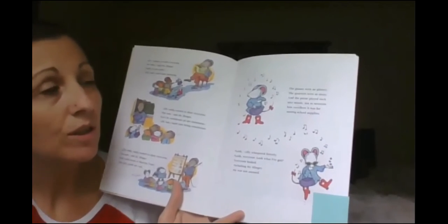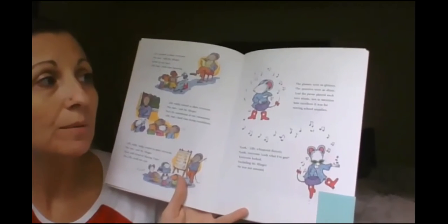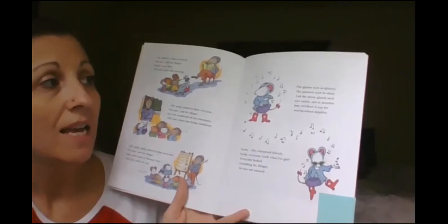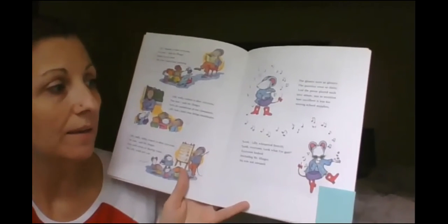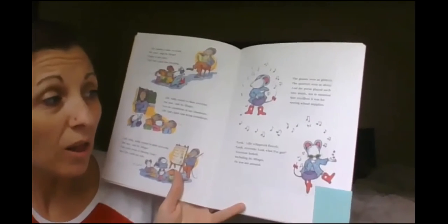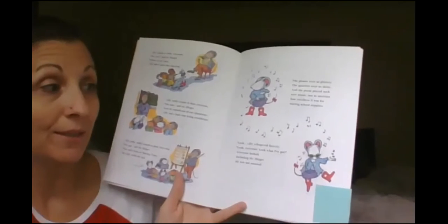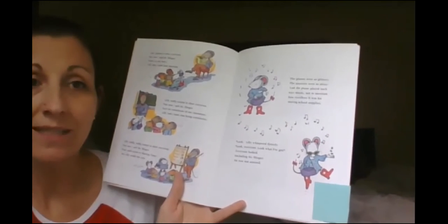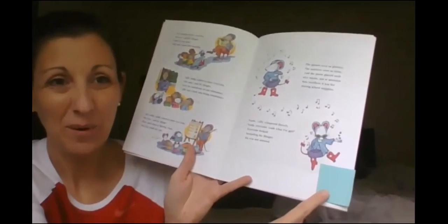The glasses were so glittery, the quarters were so shiny, and the purse played such nice music, not to mention how excellent it was for storing her school supplies. "Look," Lily whispered fiercely. "Look, everyone. Look what I've got." Everyone looked, including Mr. Slinger. He was not amused. So you'll see I've got a post-it right here. It says Mr. Slinger was not amused.